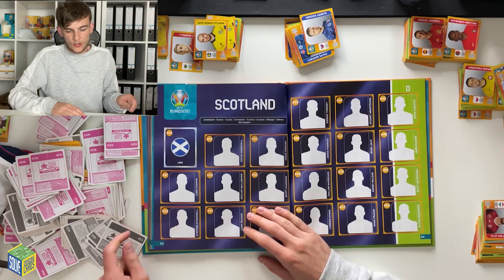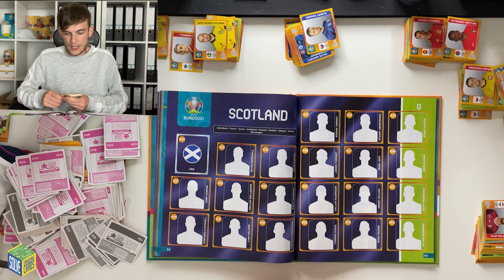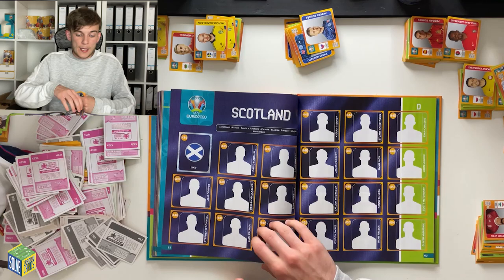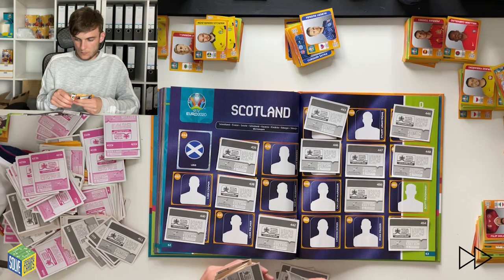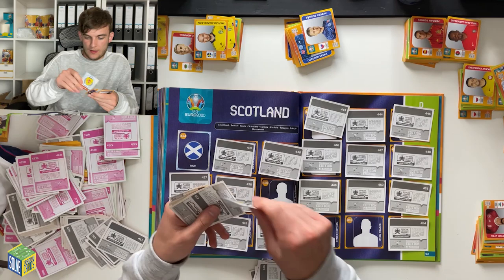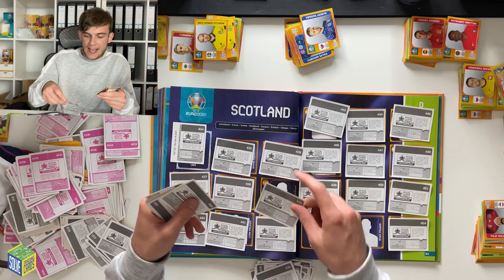Scotland, right, so all these ones now can go in. We've got them all here. Let's see how many we manage to get, if we can get a full Scotland team bar that one sticker. I reckon we'll do it. Four, five, one. Yes, we need that. 434 as well. We need the Scotland badge, of course. 439. Nice. So we just need 452 and 453 now.